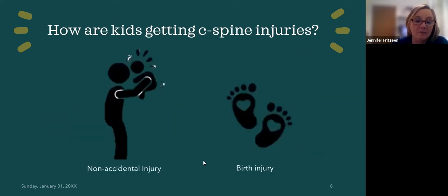Other ways are non-accidental injuries, the shaken babies. As that parent shakes that baby, that neck gets jostled around, causing ligamentous injury and potential spinal cord injury. And then those in the NICU or taking care of young infants may see some spinal cord injury that happened as a result of just their birth.